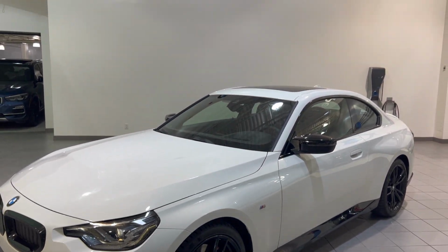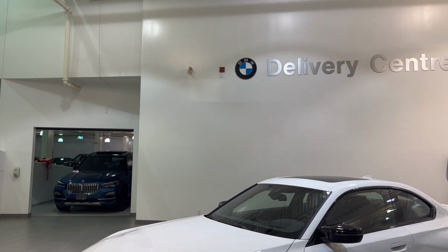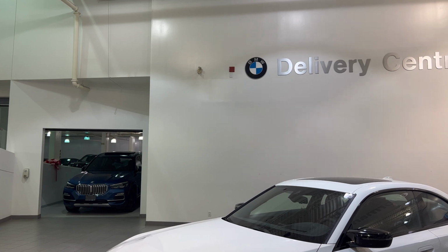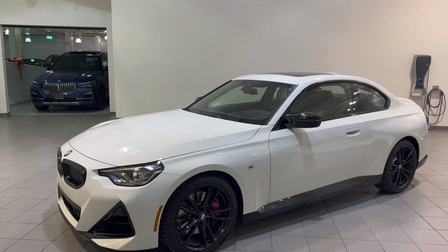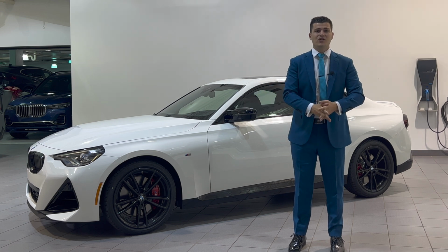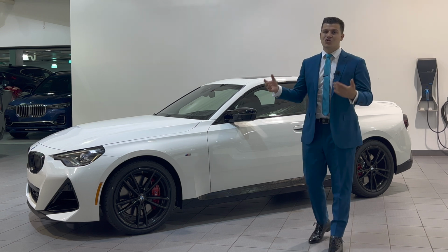Now, part of that package is you're going to get the universal garage door opener, the remote control, comfort door access system, the glass sunroof, lumbar support, storage compartment package, head-up display, Live Cockpit Professional, a wireless charger, and the Wi-Fi hotspot, and then, like I said, the different wheels and the different trim on the outside. All right, I've taken you guys through all the packages. The only thing left is to show you guys what those retail ordering guides are so you can see the exact numbers on them in case you guys want to place some orders. So go ahead and enjoy this content.